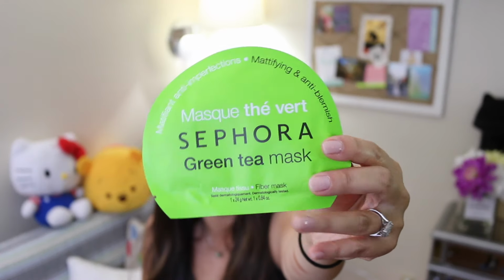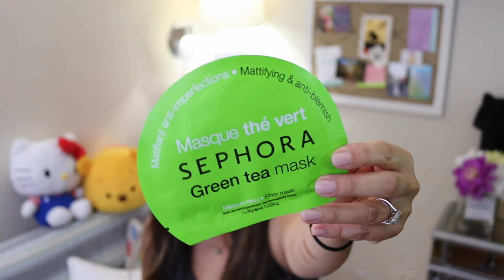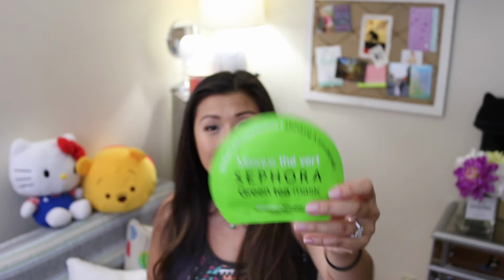This one here is a Sephora Collection anti-blemish mattifying one, and being that it is summertime, it's just kind of controlling the oils here. But it does have green tea, so it helps calm the skin. So I'm hoping all these masks and treatments I've been using will really help this pimple go away. And this pimple is the one that's not out. It's under the skin, and it just hurts so bad.